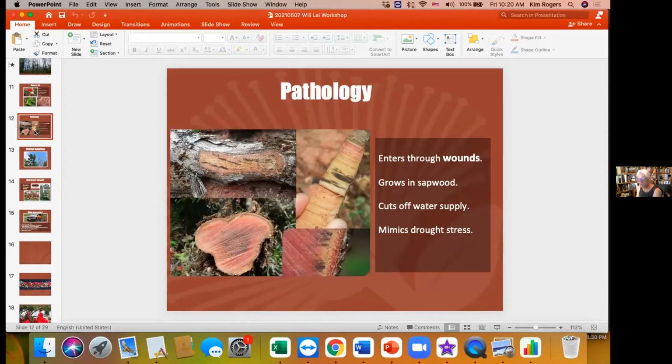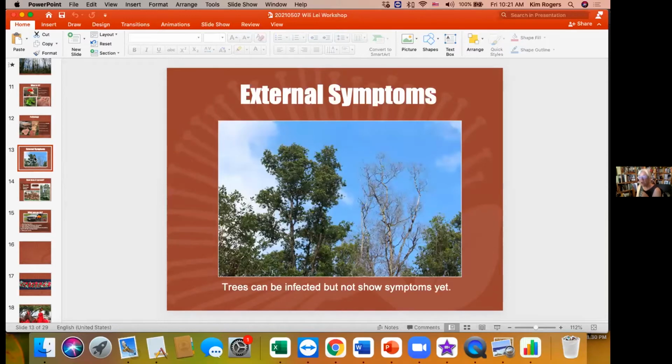And this is basically what I was just saying. Yeah, it enters through wounds. So the pathology, what we call the pathology of the fungus, the only way a tree can get infected is through a wound. And by a wound, I mean a branch that has broken off in the wind, or perhaps one we've trimmed off, or scuffed up roots when we go hiking, and other animals that might be in the forest that scuff up roots or peel away at the bark. All of those things can create wounds. So that's why we want to keep our trees healthy, is to not wound them.